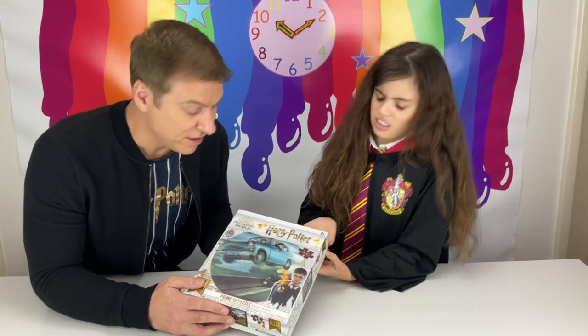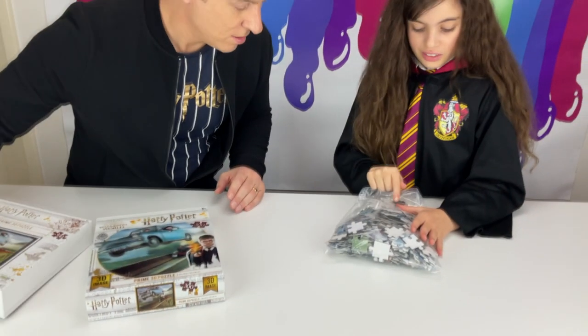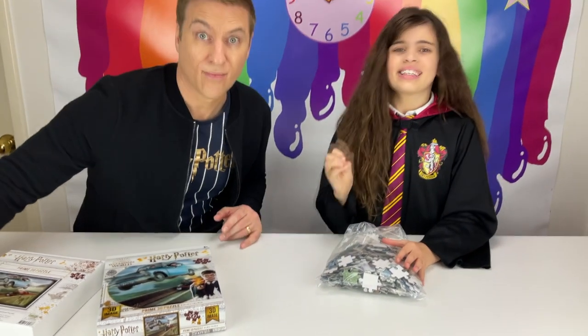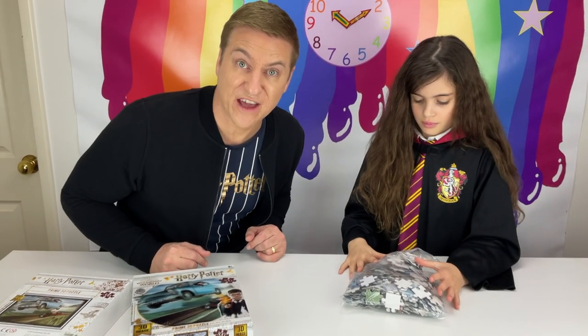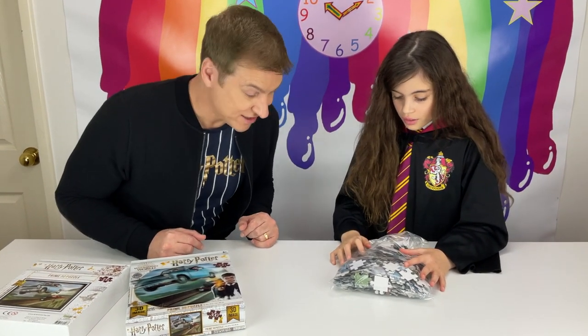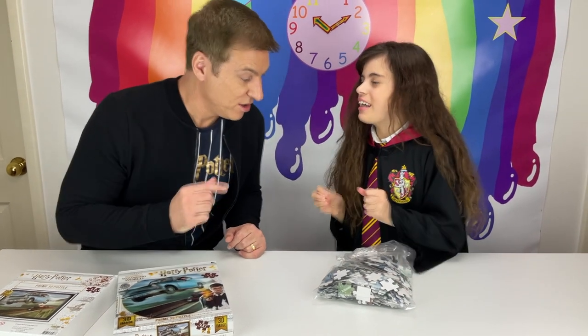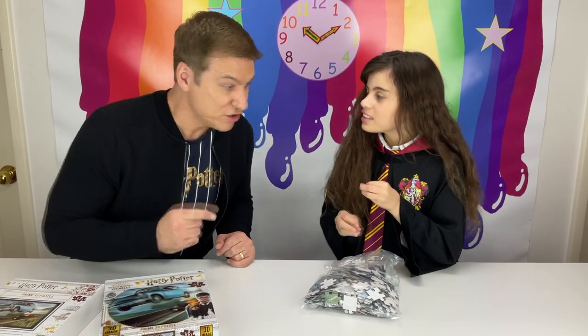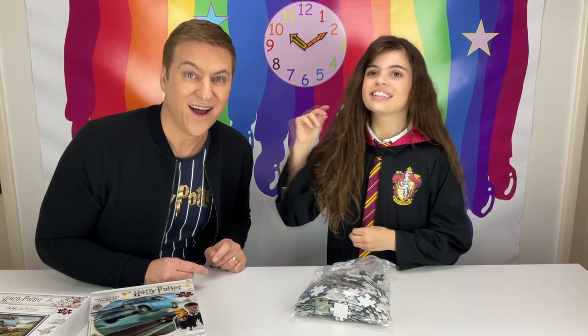Okay, let's open it up, have a look. These jigsaw pieces are actually bigger than the other jigsaw. Well, they are. And they've got a 3D design to them on the other side, so I can't wait. Let's go, let's get started. It's going to be the best jigsaw ever. Do you want to use your magical wand just to get it out of the pack? Oh, yes. I'll be back in a moment.